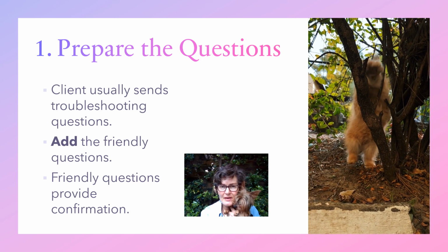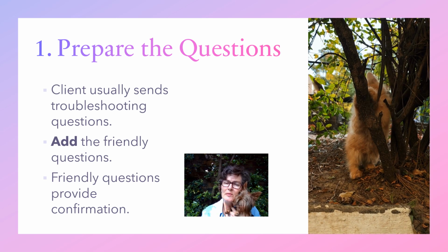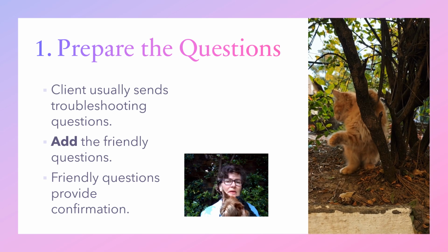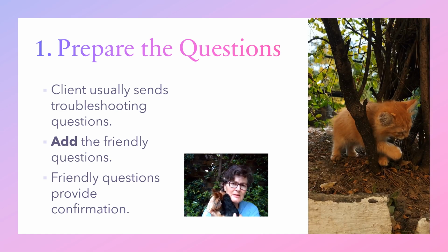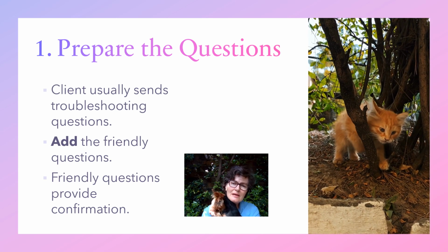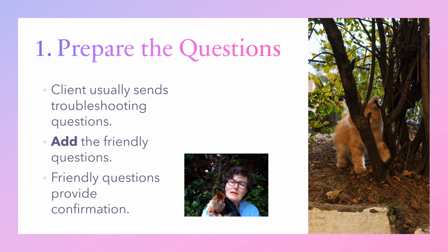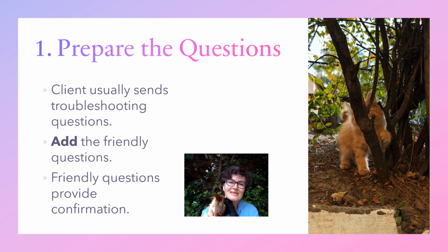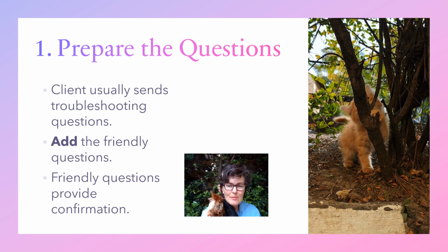Also, I have found another benefit of adding these friendly questions. It often gives the person of the animal involved confirmation that you are indeed in contact with that particular animal. I'll say something like, oh, they really love chasing squirrels in the woods. And then the person says, yes, I went walking with my little Yorkie in the woods yesterday, and he was very happily chasing squirrels. So it just puts it on a nice, firm footing.